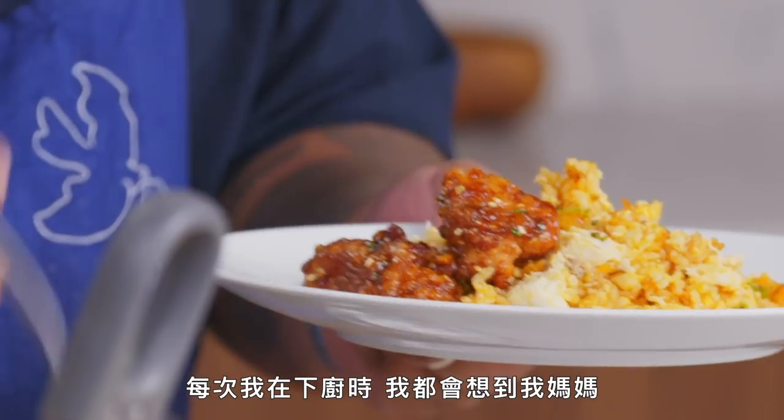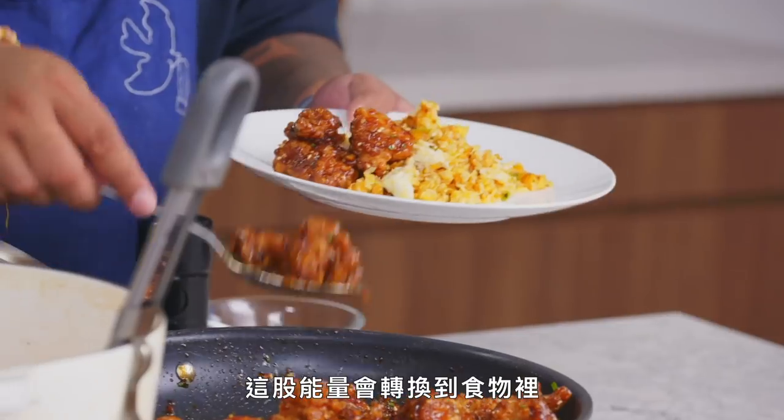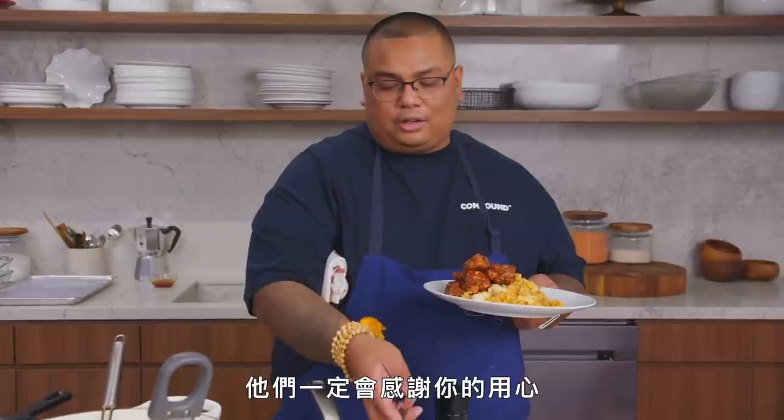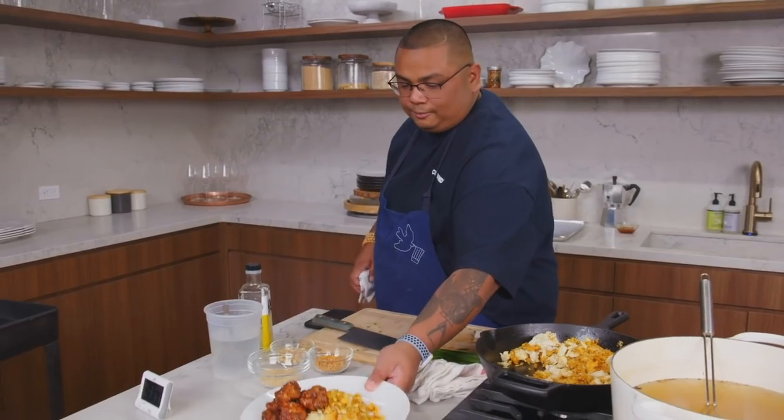Every time I'm cooking, I'm always thinking about my mom or somebody I care about, somebody that meant something for me. The energy transfers to your food. If you're ever cooking for somebody, they're always gonna appreciate you putting the most effort into it, especially putting love into it.